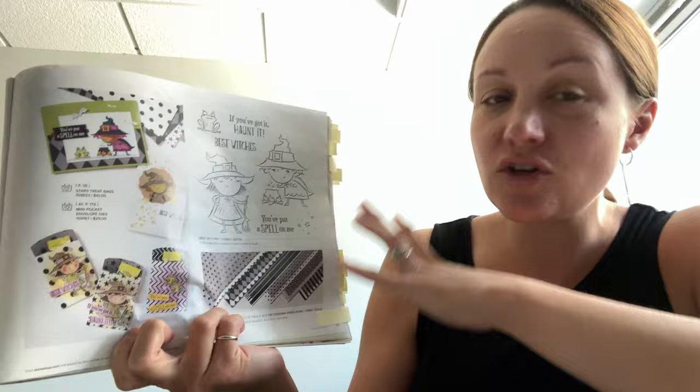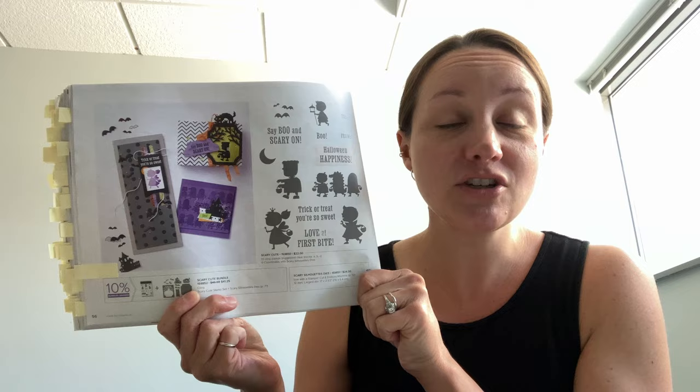And then on the next page, I have a sample to show you, but this makes me want to have a reason to craft for Halloween. And I'm just thinking I'm going to come up with one. I'm going to do a class, or I'm going to, I don't know, make things for kids in my neighborhood I haven't even met yet.